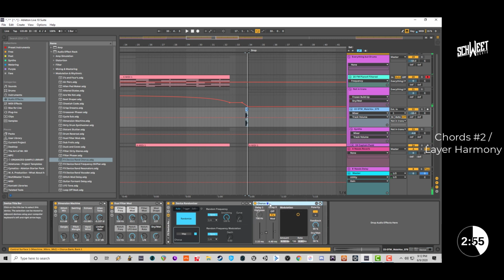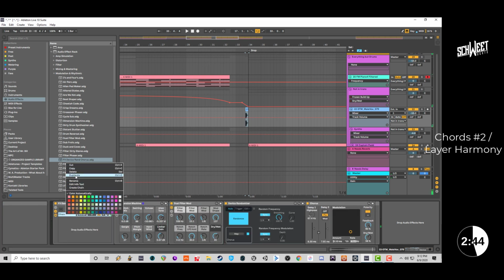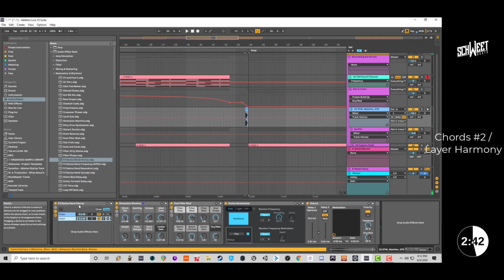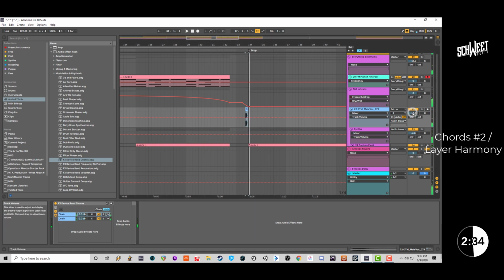We can go to things like modulation or rhythmic. So I'm creating another chain where we have a normal signal and then the affected signal. Maybe we can pitch this up a little higher too.